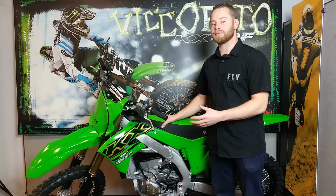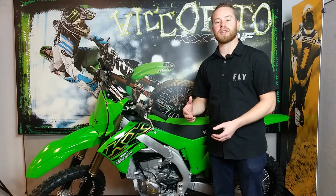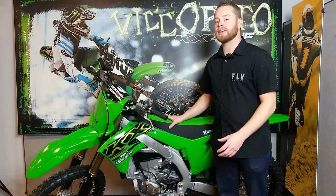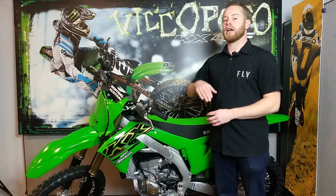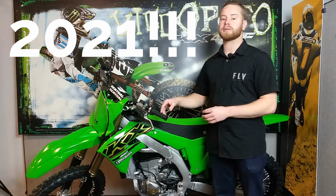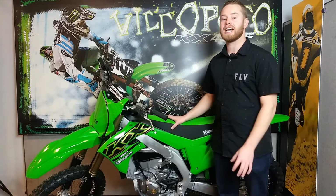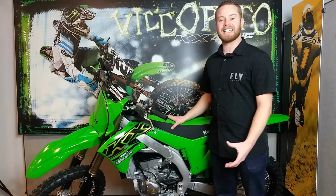Kawasaki has an awesome bike on their hands with this KX450. So many strong points to go over with this machine, and I cannot wait to dig into this with you. Now, I'll tell you, Kawasaki did bring this bike out in 2019, and since 2019, it saw very little revisions. For 2020, they changed the graphics. And then for 2022, they changed some clutch parts, and it made a huge difference just with the clutch parts. I can't wait to get into this machine with you. It is an awesome one. Let's dig into this thing.